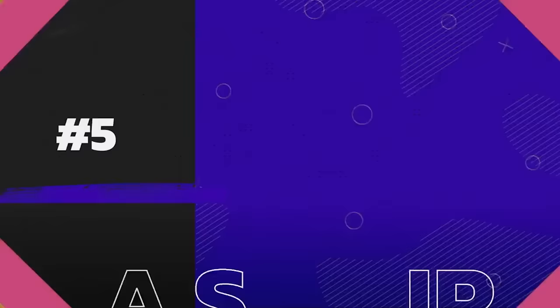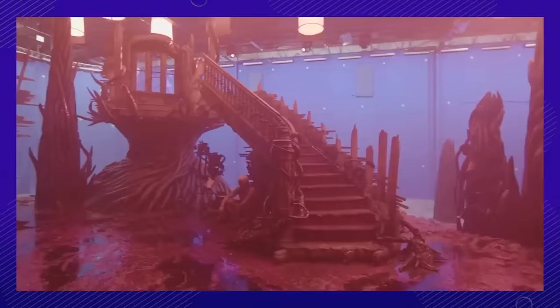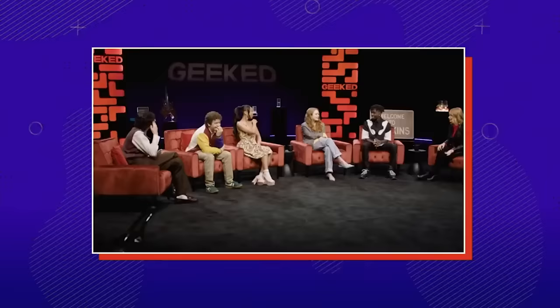Number 5. Into the rabbit hole we go. We can't say we're surprised. This was filmed in studio. It would be rather ridiculous to scout out a location for it. Of course, all of the vines in Vecna's lair were added in post. Got a little scraped up, but it was really, really fun.